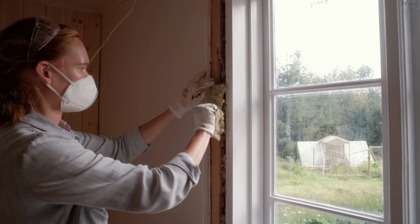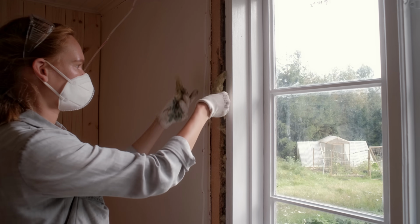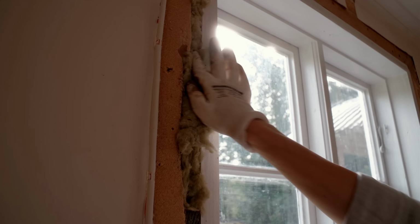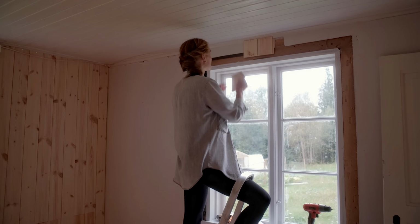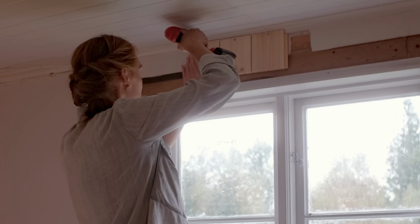There's this gap in between the window and the wall, so I just filled it up with leftover rock wool from the guest house. I also staked the window trim, but I realized that I don't have the correct nails to attach them, so instead I just continued with the wool starting from the center of the window so it will be symmetrical.